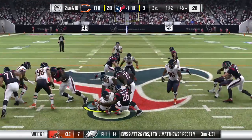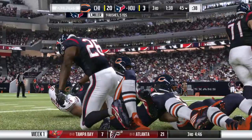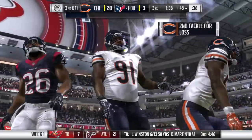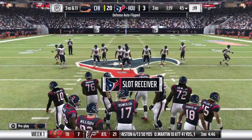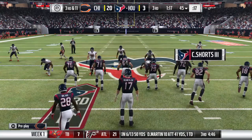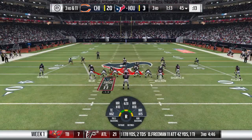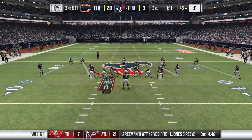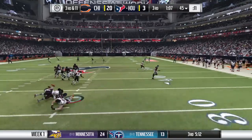Lamar Miller. And he'll lose yardage on the play back at the 45-yard line. It'll be a loss of 1, and that'll bring up a 3rd and 11 situation. And yet again, this run game just continues to be completely shut off. Completely stymied. I mean, they're trying to get some consistency, trying to find places to roam. They just haven't been there throughout this game.